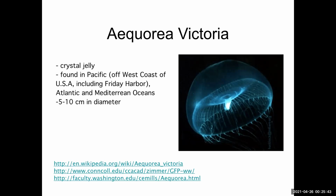So talking about the Nobel Prize is actually a good way to describe what GFP is and how it was discovered. This is a naturally occurring protein. Of course we've modified it, but for the most part, this is something that is found in jellyfish. Aequorea victoria is also known as a crystal jelly. And yes, we can find it off of our coast, and you can find it in the Atlantic and the Mediterranean. Is that even spelled right? But anyway, it's found all over the world, this particular species.